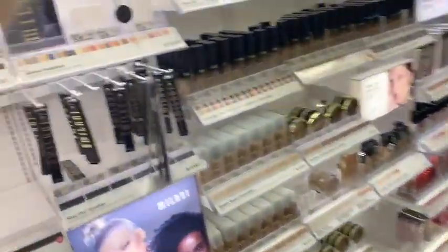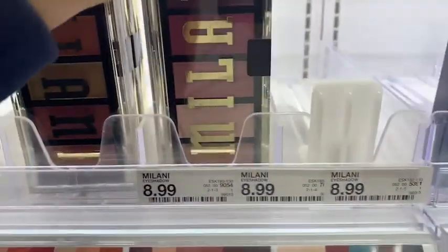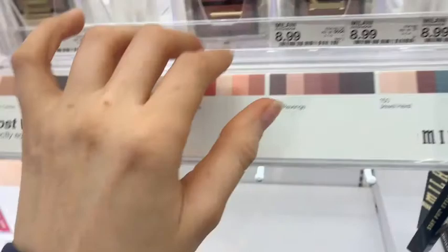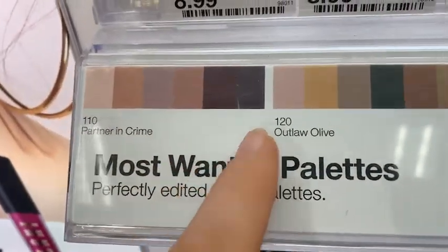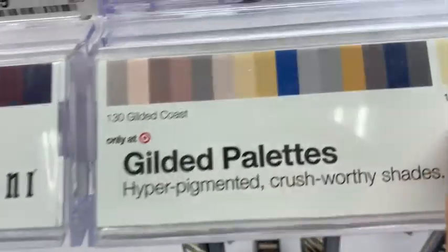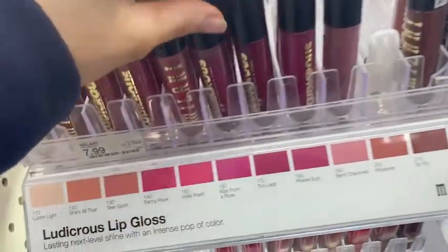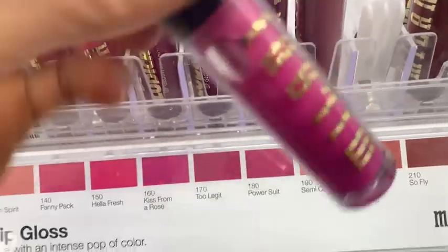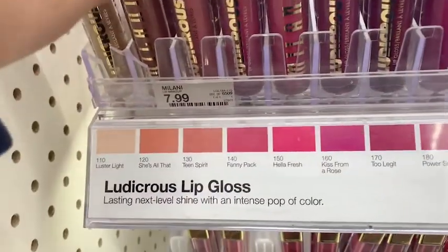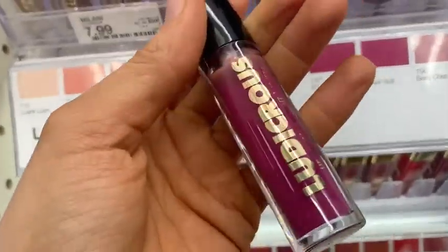Target ASMR haul. So I thought that sounded kind of fun. It's a pretty palette. Go into KFC, they have like all the different names there. It's like a hot pink color. It's awfully pretty.